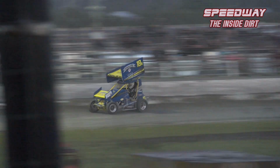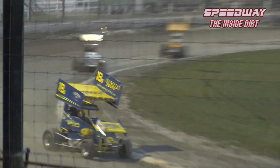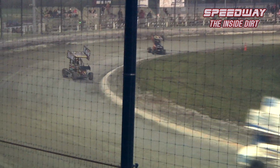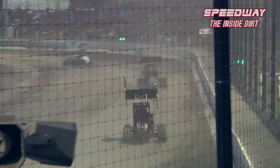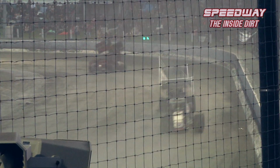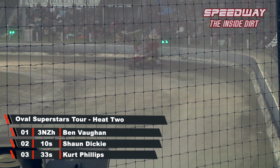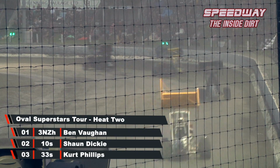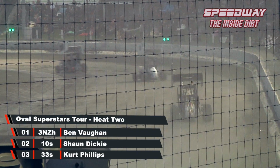God. White flag out, white flag now. Whoa. 13.9 for Buckwheat. That's a fast lap. Whoa, yeah, mate. Last lap. Ben Vaughan, 3 NZ. Sean Dickey second. Shane Dewar third. Kurt Phillips 4. Bailey Betts 5. 53B is Dylan Smith, 6th place.